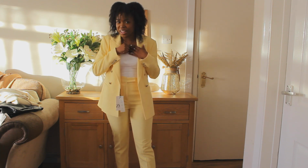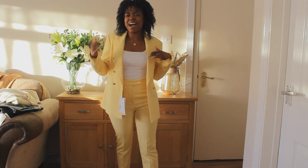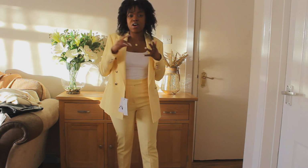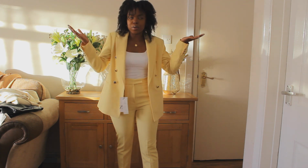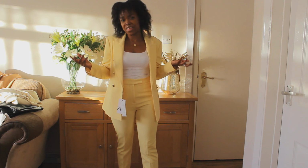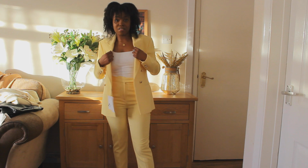and I don't know where I'd wear it. I don't know if I'm confident enough to wear it, but I don't really have, I'm currently working from home, and then hopefully I'll be working in a cafe one day, so I don't really have places to wear this. If I was still working in the office, then yeah, I love colour.